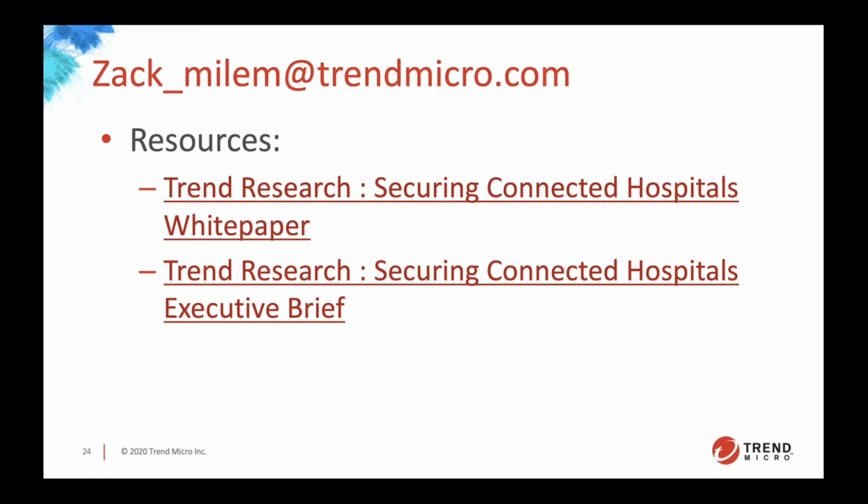It talks about a lot of things that happen with our forward-looking team, which actually poses as threat actors and goes on the dark web, so they're finding out things that are happening and giving us insights to help build these out. And if you don't have that, the executive brief is a 2-page PDF, but it gives a lot of great information and some great tips. So maybe if you want to share that with anybody else in your organizations, those are great tools as well.